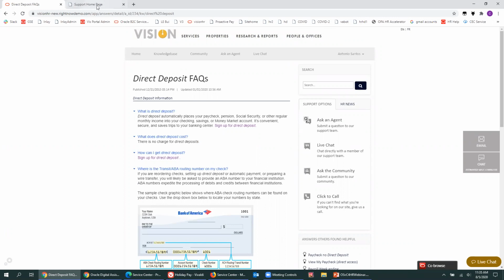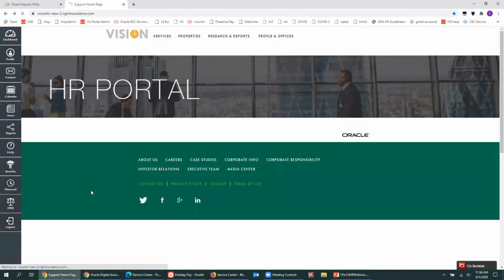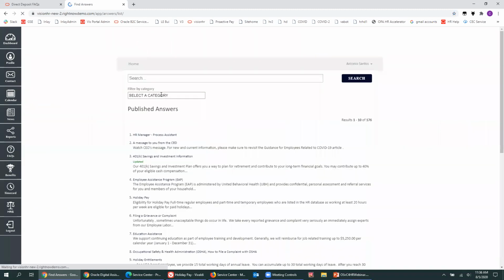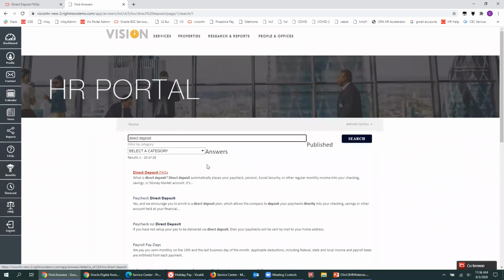But I'm going to go over to this other interface. So we have a concept called interfaces. This is on the exact same Service Cloud instance, and I'm able to have just a different look and feel, but yet it can be the same or different knowledge search. So I'm going to do the same type of search. Let's search for that direct deposit here as well. And we'll find the knowledge article, and I'll open it.